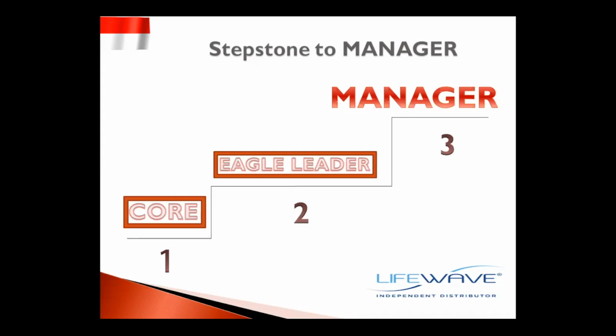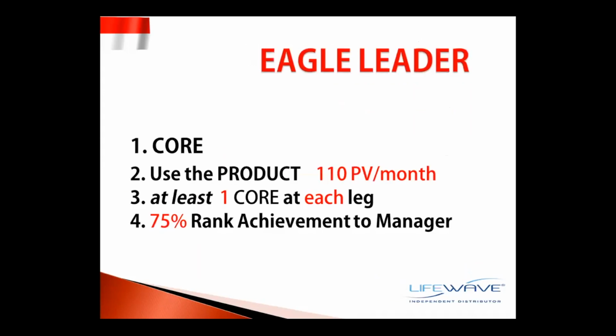I know to be a manager you do not need this one. You can be a manager very fast. You do not need step by step, but there's another purpose for this. Later on you can see it. This is an eagle leader. First you have to be core. You have to be core to be an eagle leader.